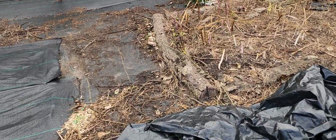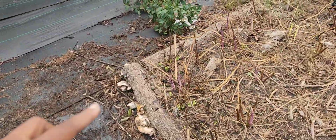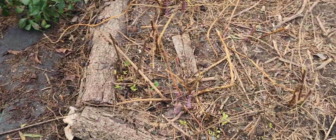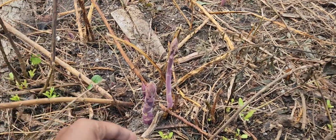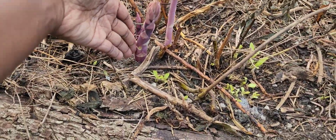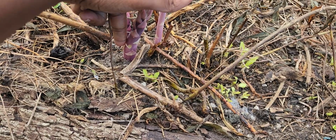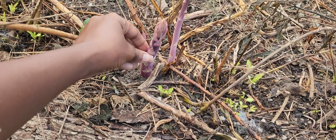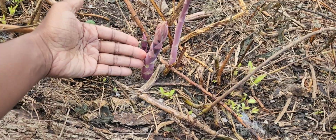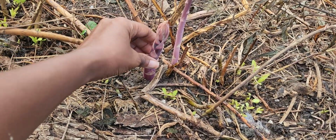So during the storm, this tarp kind of blew over in this corner, and when I came out today, I saw this corner of purple asparagus. Like, look how thick this one is. It's like literally bigger than my finger. Granted, I have small fingers, but it is super thick.